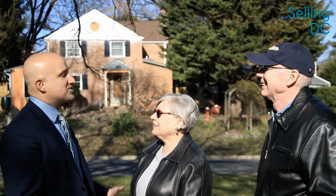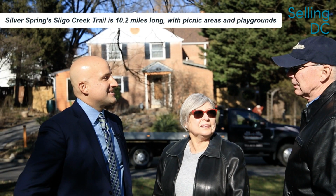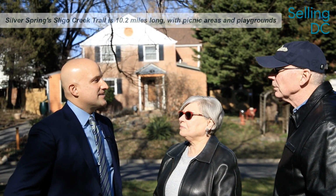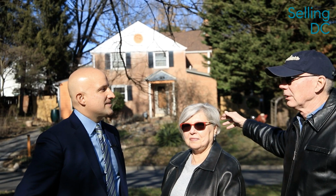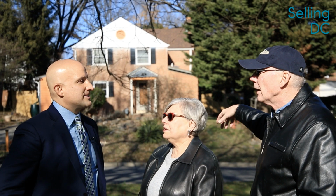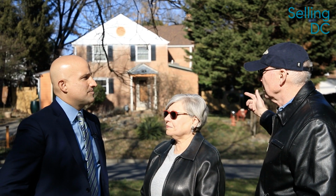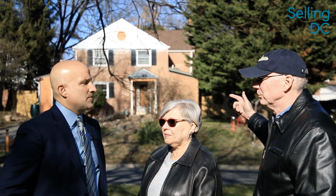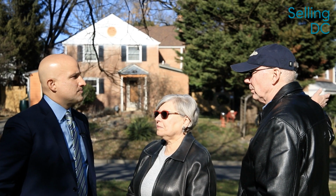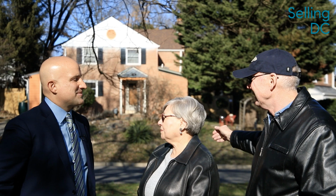So Sligo Creek is just a hop, skip, and a jump away, right? Yep, you bet. You can go up the Columbia dual carriageway here, walking your dog. You can walk on the median, go on a little path, come out on the Sligo Creek walking path. And people walk a lot here. They walk their kids. It's a very child-friendly neighborhood. People walk their kids to the school bus stop. People are constantly walking dogs.